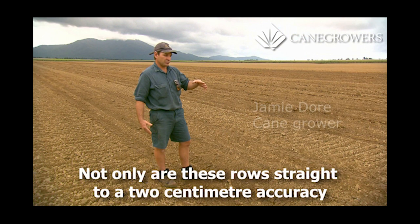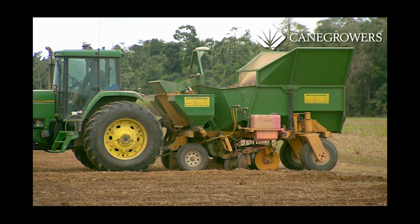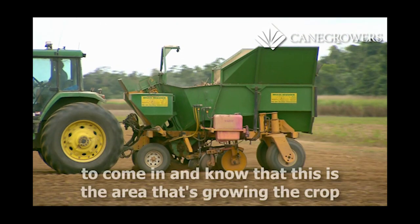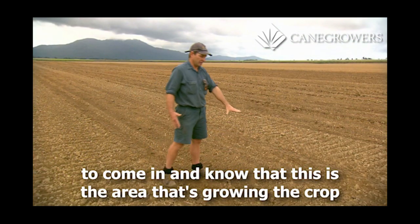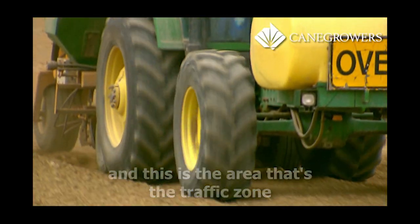Are these rows straight to a 2 centimetre accuracy? They're repeatable across this whole field. That allows you, in 5 years' time when this crop cycle's ended, to come in and know that this is the area that's growing the crop, and this is the area that's the traffic zone.